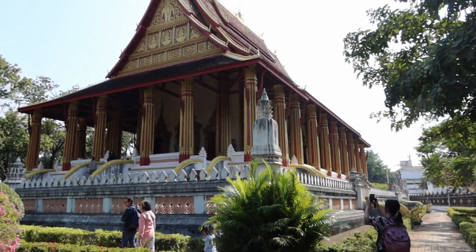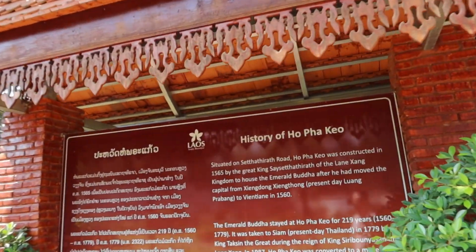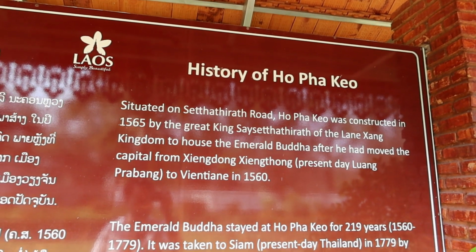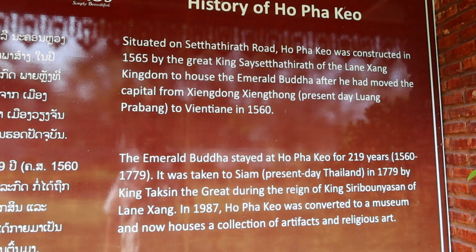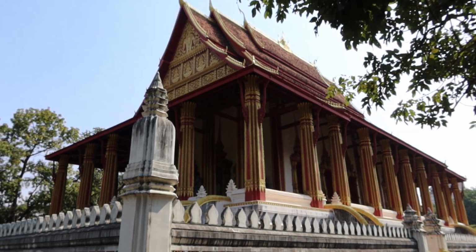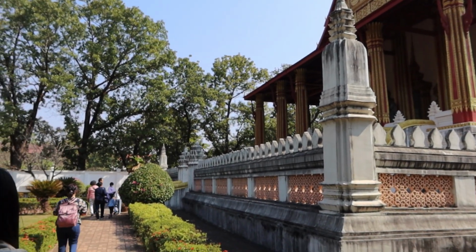Right behind me is the actual museum itself. Formerly it was a Buddhist temple. I'm going to put like a brief history on the screen right now so you can pause and read it. But apparently this place was established in the 1500s. That is a very, very long time ago. To get up there you have to take your shoes off, of course, and hopefully I can take some good pictures and get some videos for you guys.